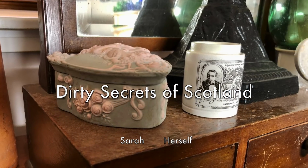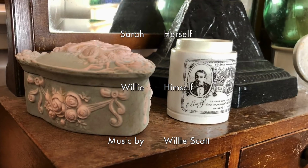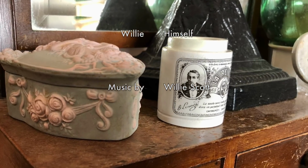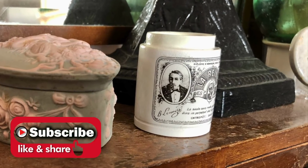Underneath the soil or hidden in the ground, there's a lot of treasures to be found. Dirty secrets of Scotland.